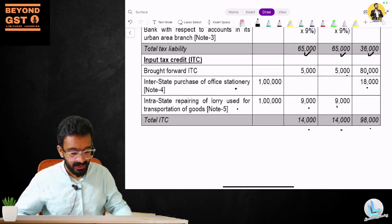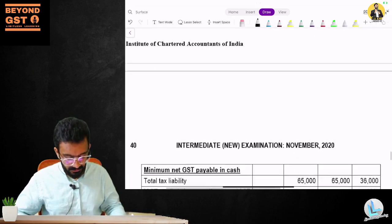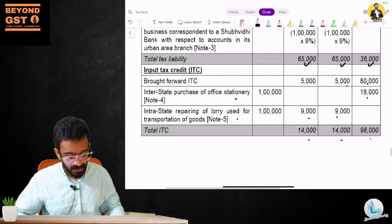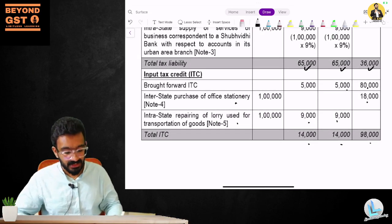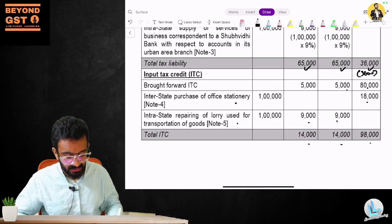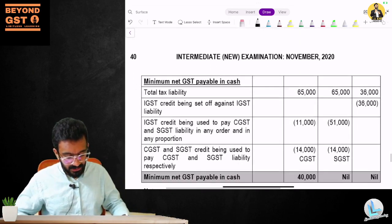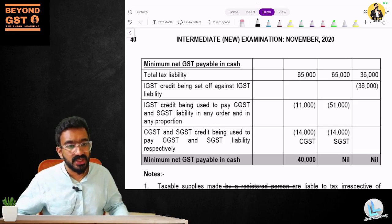So what is the first set off I have to do? First set off would be against IGST. IGST credit is how much? 98,000. I will set off against IGST, which is 36,000. I still have extra credit available. Now this extra credit I can set off against CGST or SGST in any order.